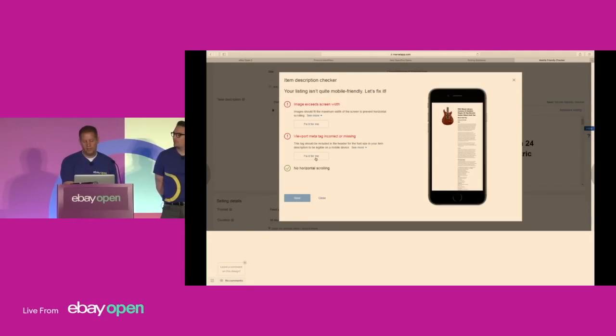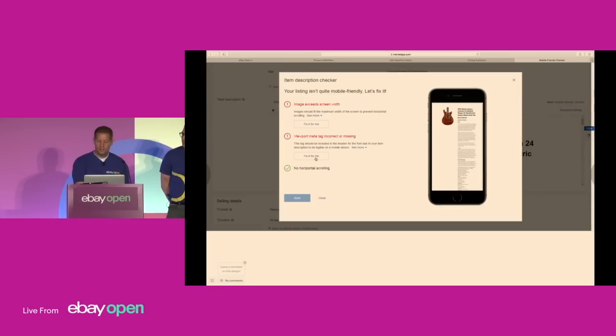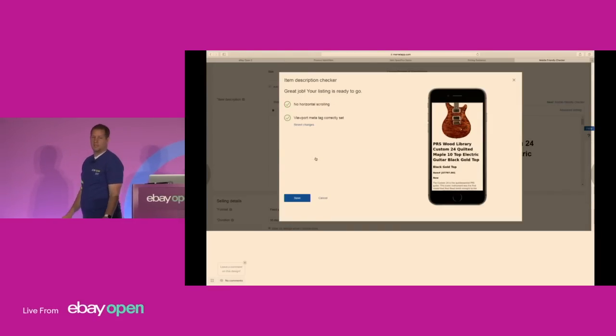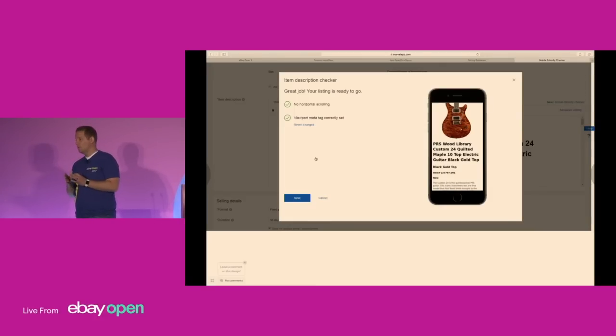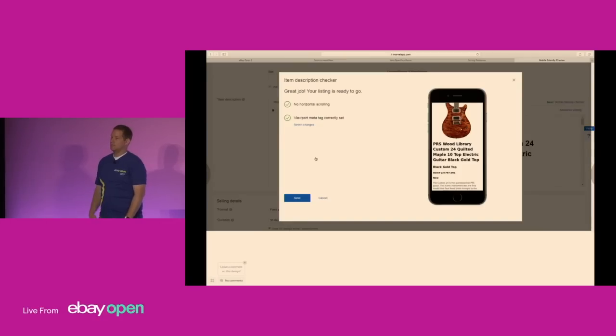And so all you do here is a one single button click. That's all it is. You say, eBay, fix it for me, and that's what happens. Doesn't impact your desktop view at all. This resizes for mobile and for iPad. And so that's what it'll do to your listing.